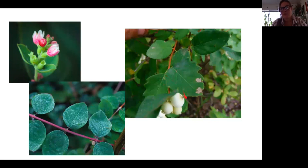I'm going to add one more picture. Does that help give the mystery away of what this plant is? Anybody know this one?